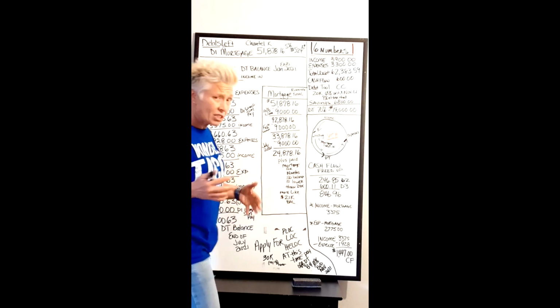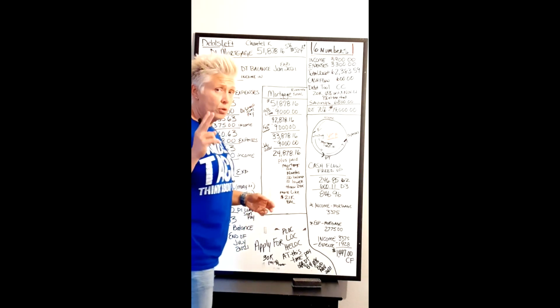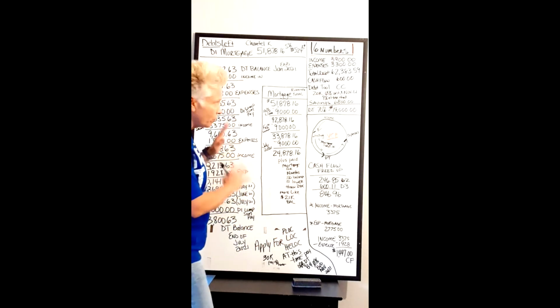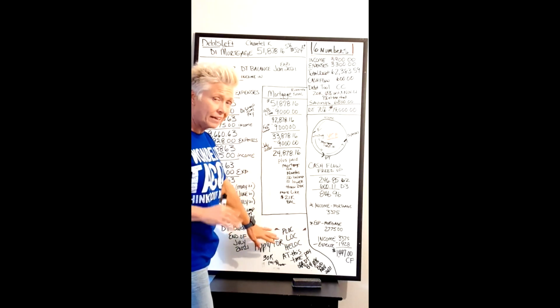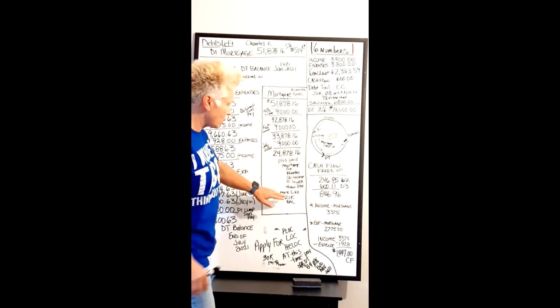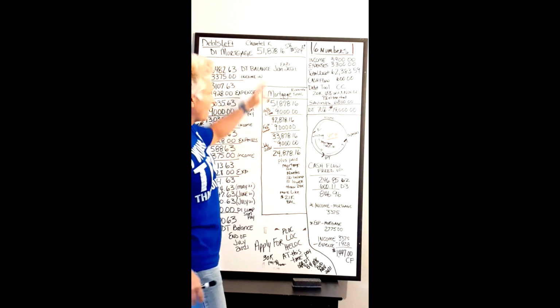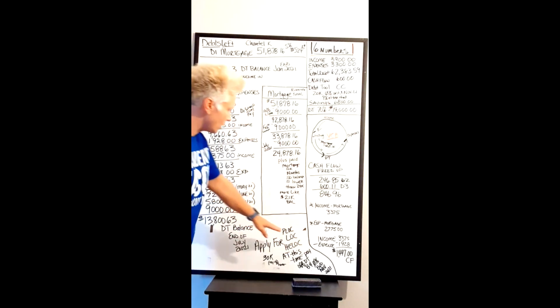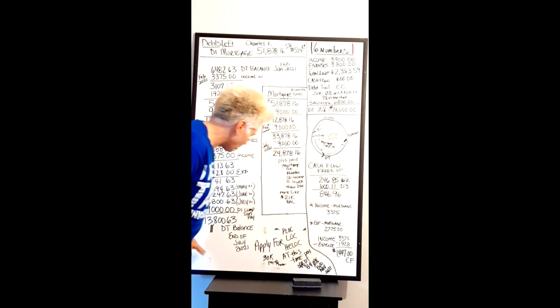So actually, she has two different options. She can apply, and if she is denied, which at this point, based on the numbers, I don't think she's going to be, but say she is, she's got $21,000 in a balance, and all she has to do is keep doing the exact same thing, paying it off. And remember, she's still going to have $1,400.